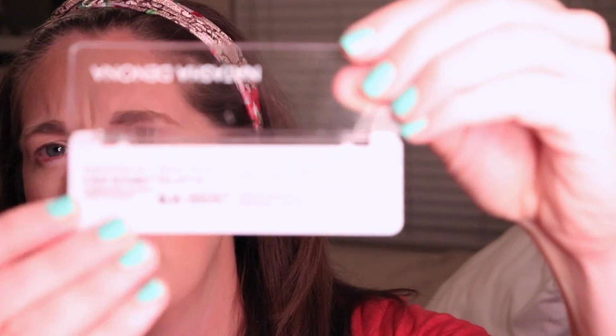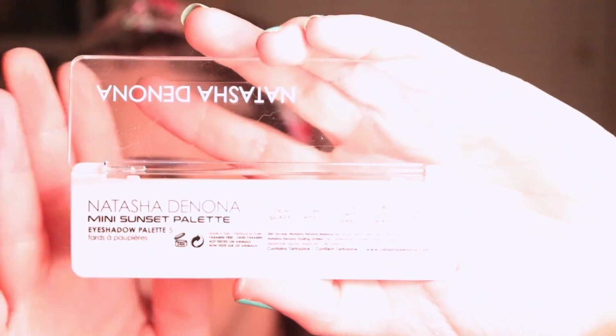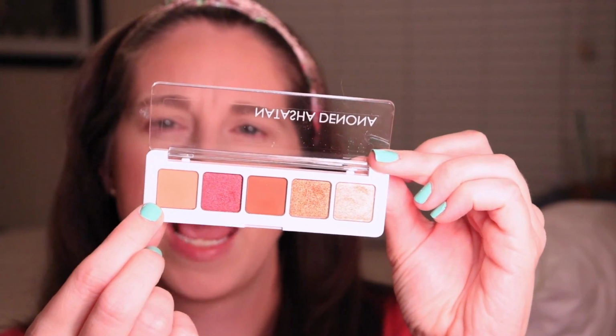Alrighty guys, we are ready to do some eyeshadow, and again I'm going to be taking this Natasha Denona palette. This is the Sunset, or the Mini Sunset palette. I really like these types of colors, and it does give you a little chart on the back as far as the names of each one as well. So we are going to take this lightest one first. This is going to be our little transition shade, and this is Halo.